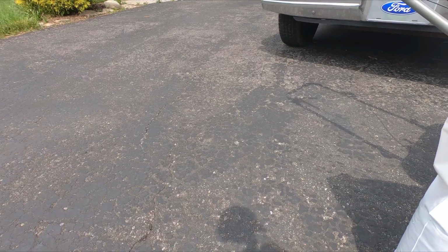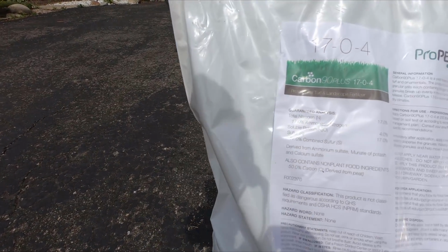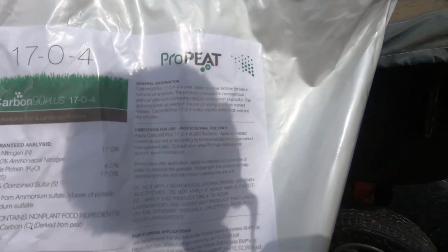So in this week's episode, I wanted to talk fertilizer. Now in particular this week, I wanted to talk about the ProPEAT 1704 fertilizer. Now this is my first run-in with it. I have never used it before, and I ended up ordering 2 bags.